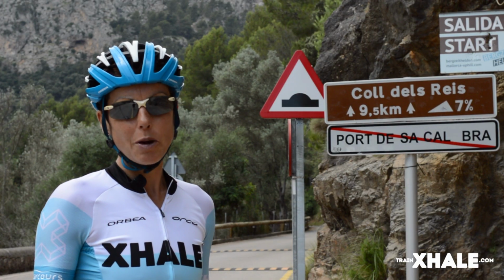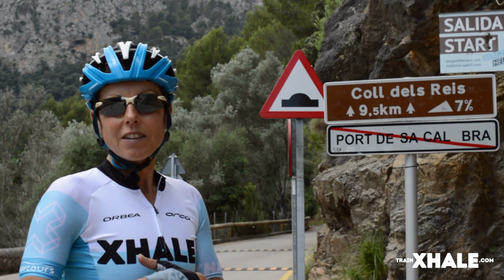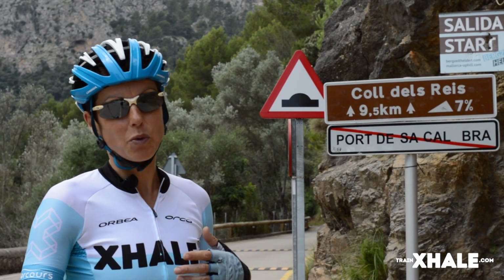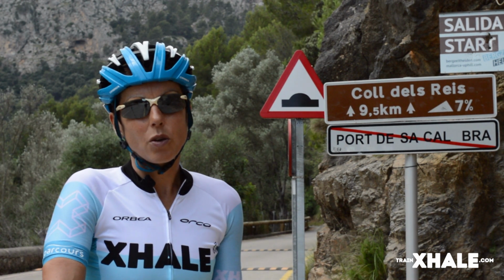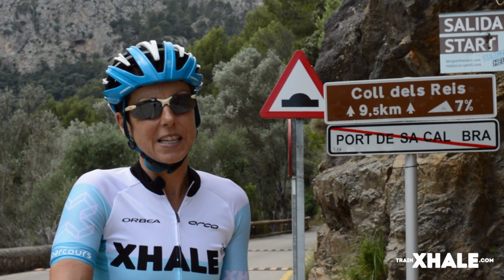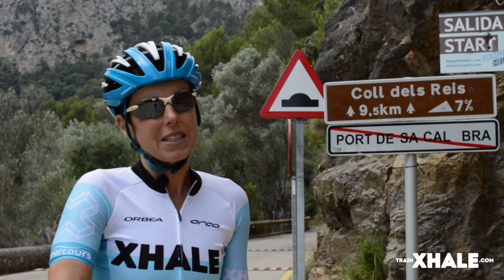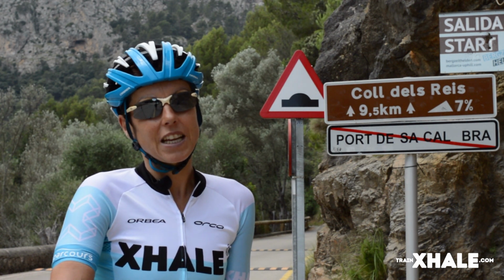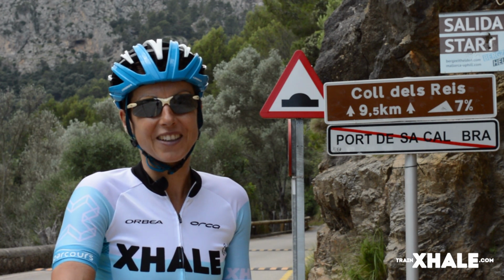This is the start point. Come all the way down to the port, more or less at sea level. Turn around. There's a few cafes down here if you want coffee or lunch. And you've got 9.5k to the top of the Col de Reis, and that top of that col is 680 metres above sea level, so that's how far you've got to climb. Average gradient of 7%, but we know already it steepens up at the top to between 11 and 12%, so you've got that to look forward to. Good luck!